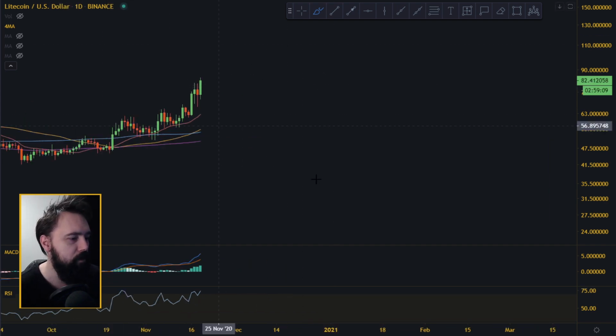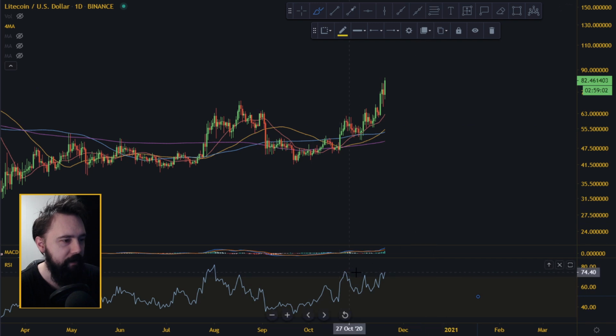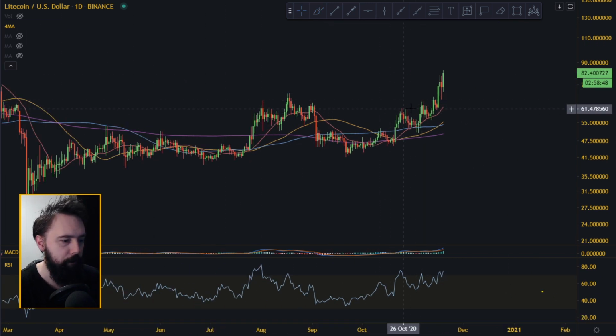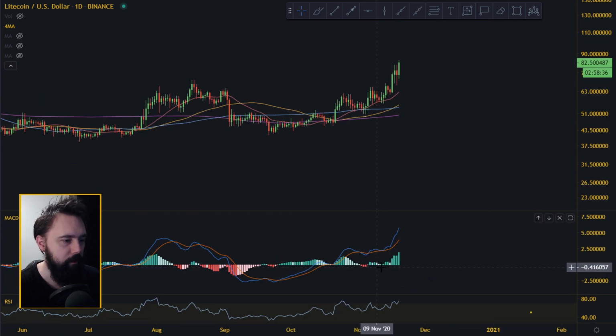So right now we're gonna go down to small time frames, but before we do that, I just want you to see the RSI. Although you have divergence here on the RSI, it's still pushing on the upside, but this is daily and there are short pumps between each other. So if this continues pumping up, it's actually gonna correct it. So that's gonna be nice. The MACD is bullish, very bullish.